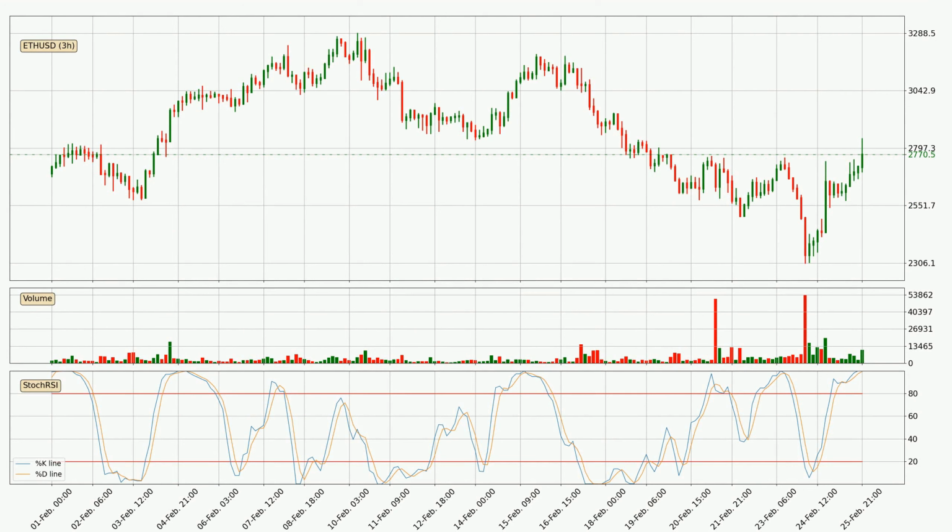Moving to the 3-hourly stochastic RSI, currently, both the %K and %D lines are very high, meaning that the crypto is being highly overbought, and a change in the trend can be expected, or for it to remain at least stable for some time. However, the K line still hasn't crossed the D line, so you should wait to see if the trend will actually go down.